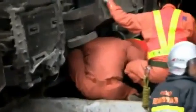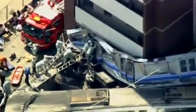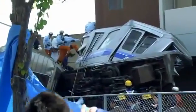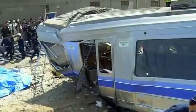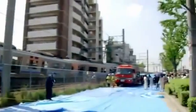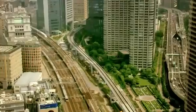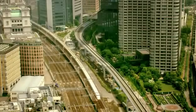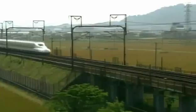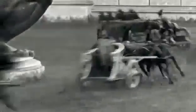And centrifugal force can have deadly consequences. In Osaka in 2005, a commuter train took a bend too fast and flew off the tracks. 107 people died. Thankfully, derailment is rare, but tight bends and high speeds produce strong centrifugal forces. Bullet train engineers didn't want to slow the trains down. To get round the problem, they turned to some of the very first wheeled vehicles. Chariots.